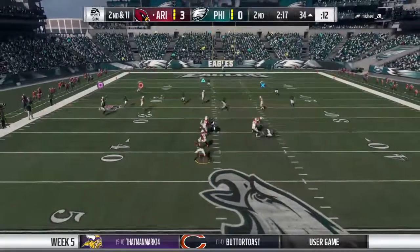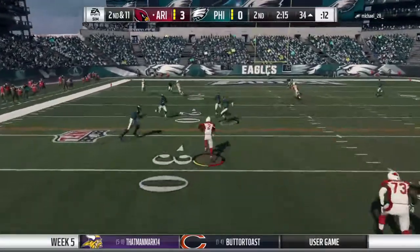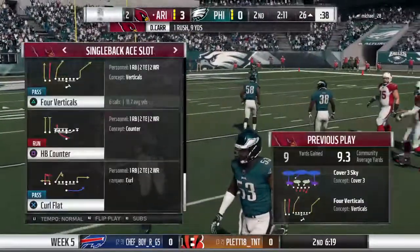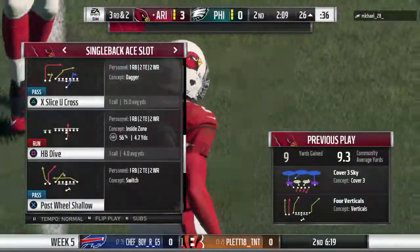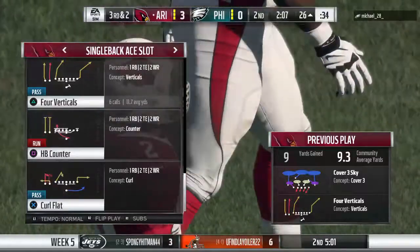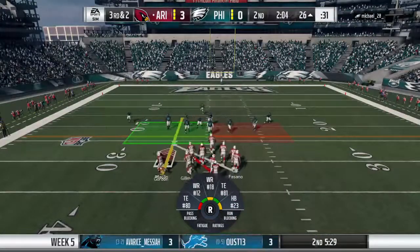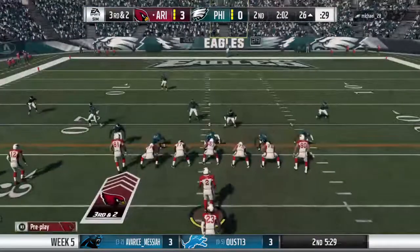To throw on second down. Carr steps away to his left, and he'll slide down to avoid the tackle. It's a gain of 9 yards, and that's going to bring up a third down. The Cardinals on third down, 2 for 5 to this point. This time they face a 3rd and 2.